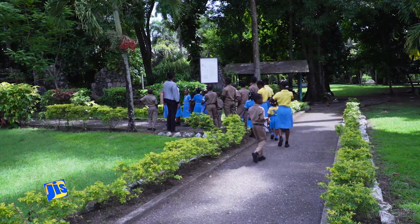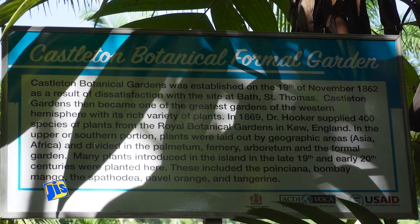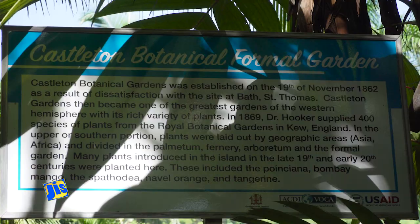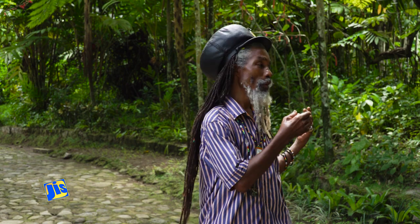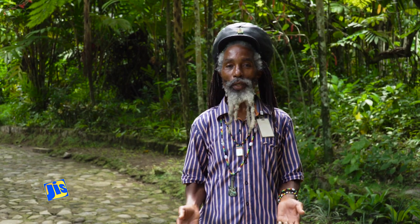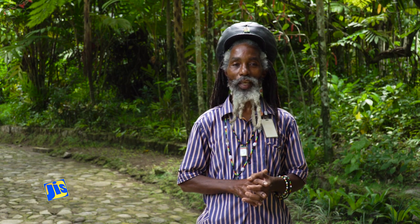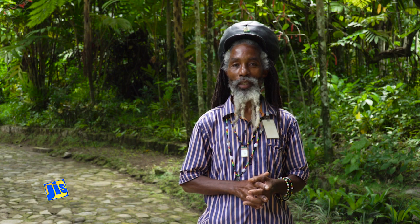Bath's fall saw the rise of this location as the premier growing spot for exotic plants in Jamaica. The garden you're visiting is Castleton Botanical Garden. It was owned by a man called Colonel Castle. Colonel Castle traveled all over the country and brought plants from different countries and planted them here. So when he got old, he donated it to the government of Jamaica. The government finished cultivating it and gave it his name, Castleton Botanical Garden.